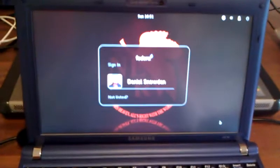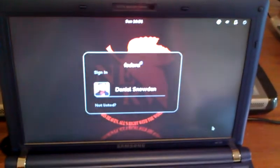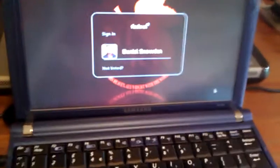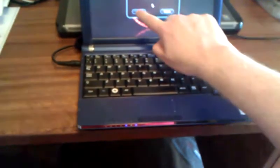Okay, so this is a Samsung NC10 netbook that I recently installed a touchscreen into. I've seen a few touchscreen videos before, and quite a few people accuse them of being fake, so hopefully this should show that this isn't actually faked. Zooming out. And as you can see, no mouse has been connected, and nowhere near the touchpad.